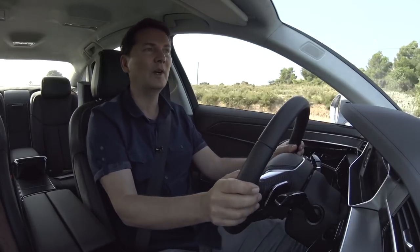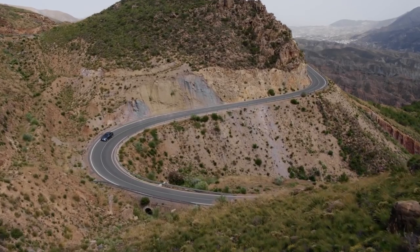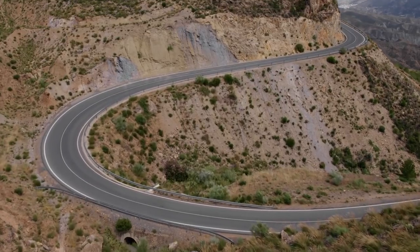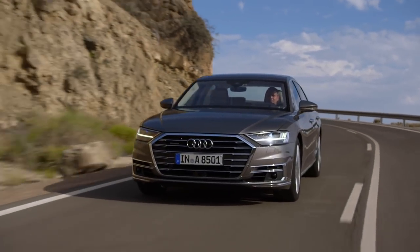And then the upgraded engine is a V8, twin turbo, 4-liter, so that has two turbochargers, and the output on that one is 440 horsepower. But to be honest with you, for everyday use, this 6 is just fantastic.